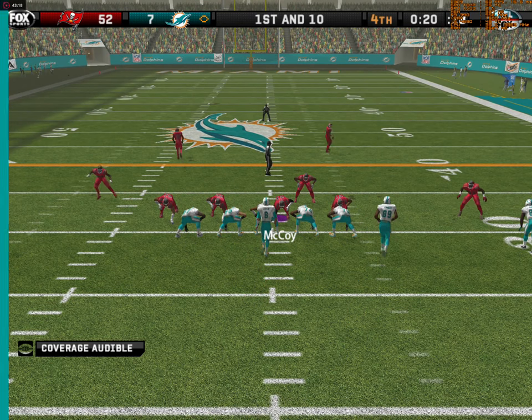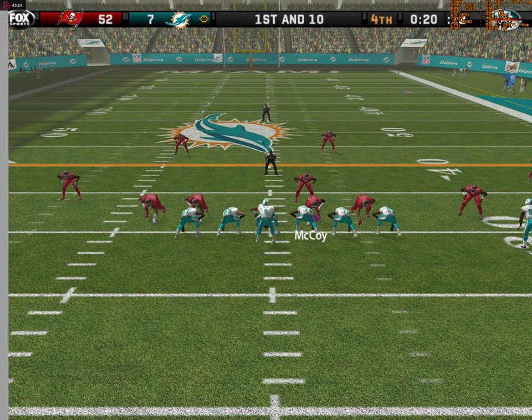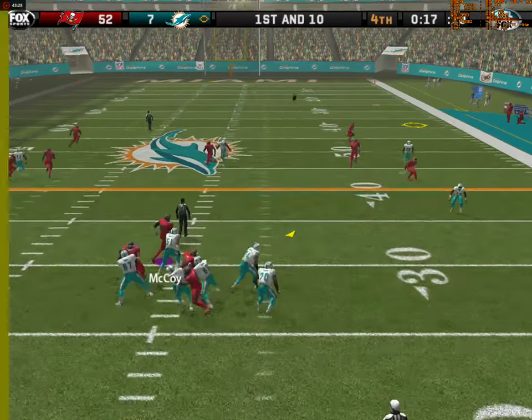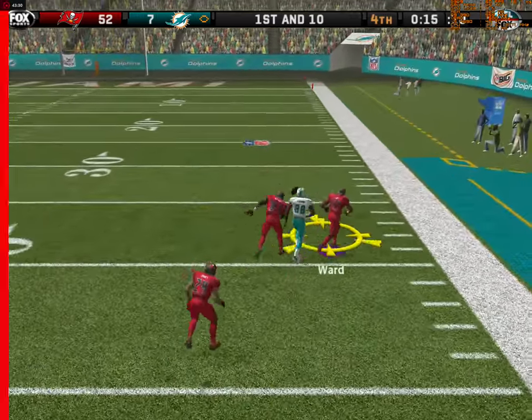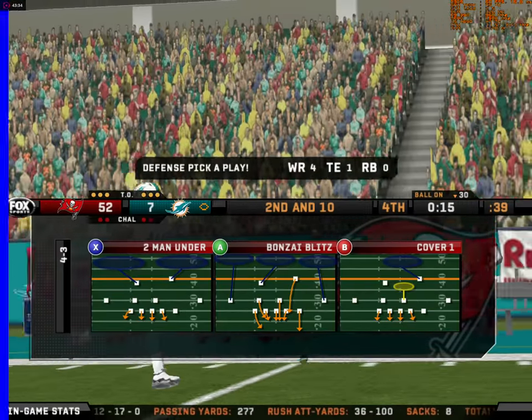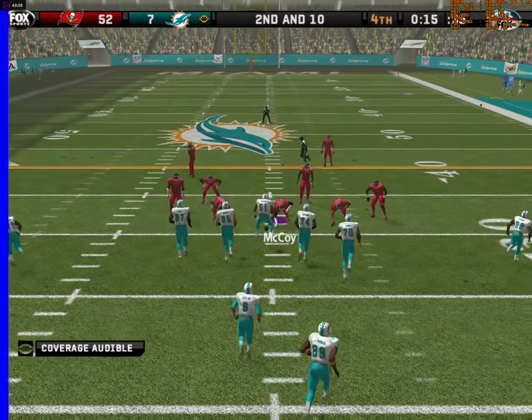The corners playing off a bit. The Bucs with a four-man front. All right, let's go. Here we go, baby. Pass play here on first down. Long throw. Broken up. I'll tell you, that was a tough one. When you're playing in these types of conditions, even the easy passes can be hard to hang on to.